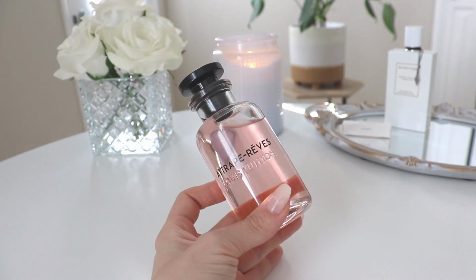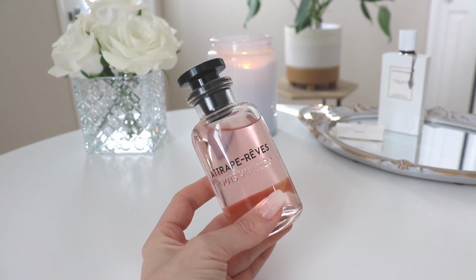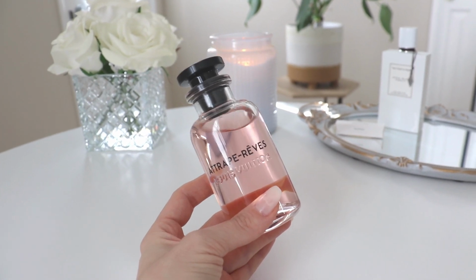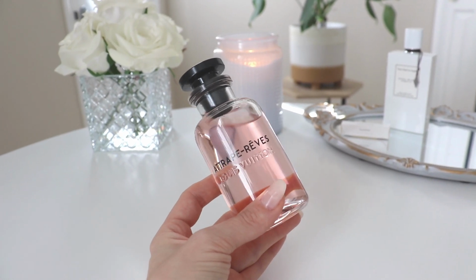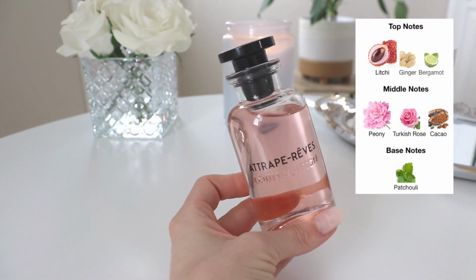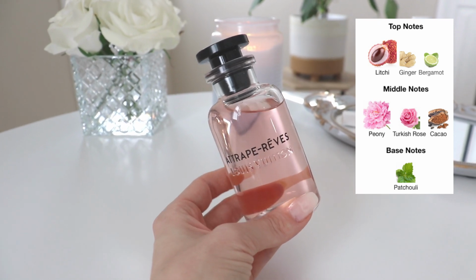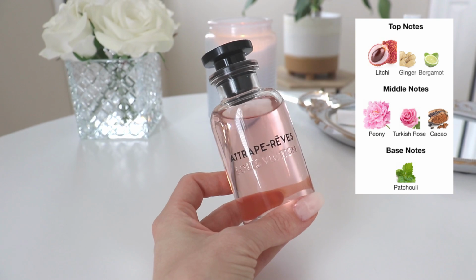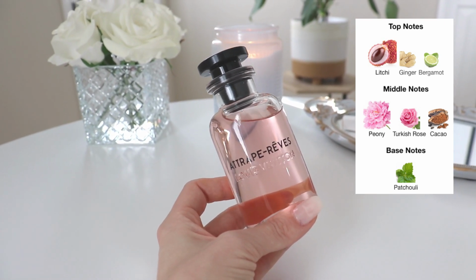I was just disappointed. So this time going back to the store and smelling it, I actually was so pleasantly surprised. I thought, oh my gosh, that smells so good this time. Like, what was I thinking getting rid of it? It actually smells so good. So the notes that you have in here are lychee, ginger, and bergamot. In the middle you have peony, Turkish rose, and cacao, and in the base you have patchouli. So it really is not very complex.